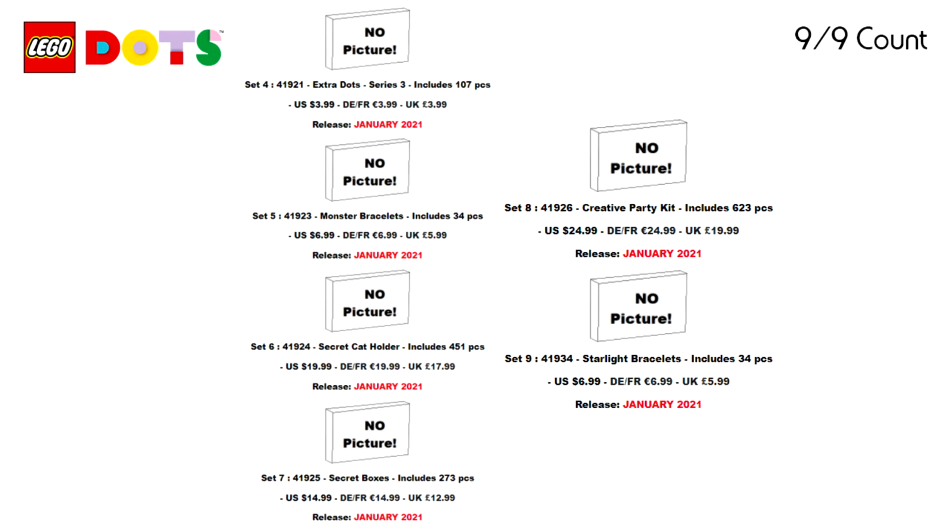We're also going to be getting Extra Dots Series 3, that's going to be under set number 41921. That will include 107 pieces for the regular retail price of $3.99 in January. We have set number 41923, the Monster bracelet. Same thing goes for all of the bracelets that I'm going to be talking about when it comes to the piece count and the price and the release.